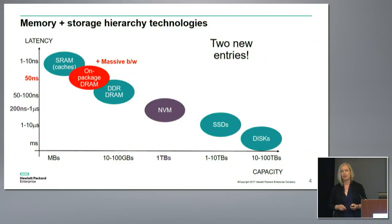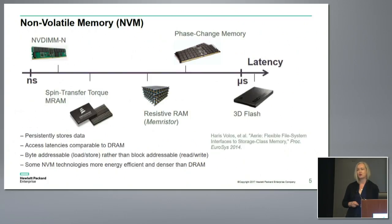I will note that unlike the SNIA programming group, the NVMe programming group that talked earlier in this session, we are using NVM and persistent memory as interchangeable terms here, so you should not read too much into our use of one or the other in this talk.